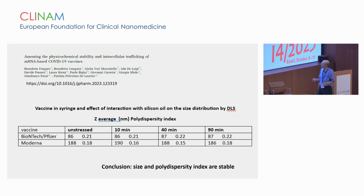This group also did something else. They looked at the stability in the syringe and the interaction with silicone oil. And as a pharmacist, I know that you always have this problem with silicone oil in injections and all kinds of hydrophilic or surfactant type of products, liposomes and colloidal systems in general. You have to be careful with the silicone oil interaction. Here, no issue at all. Unstressed, 10 minutes, 40 minutes, 90 minutes, no changes in particle size, no changes in polydispersity. So, as a pharmacist, as a scientist, I thought, well, that's fine. That's not too bad.